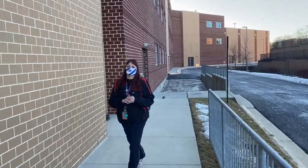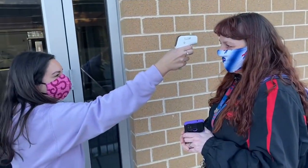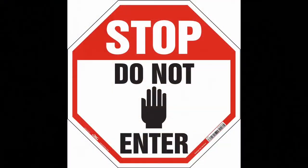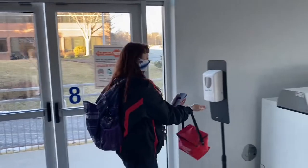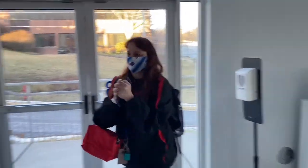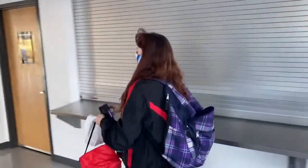If the student is clear and they are checking in on the correct day, they will move to the temperature check. If the student indicates symptoms or shows a temperature, they will not be allowed to attend school that day. Upon entering the building, the student will use hand sanitizer. The student can then access a grab-and-go breakfast on their way to their first period class.